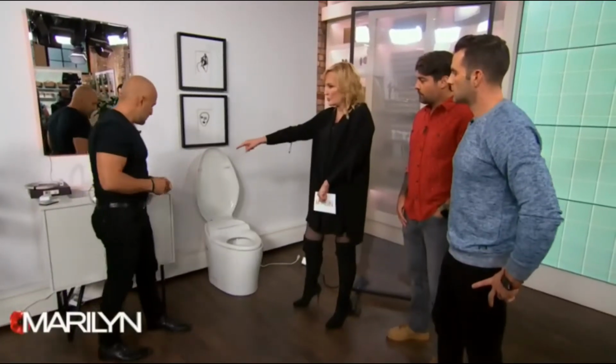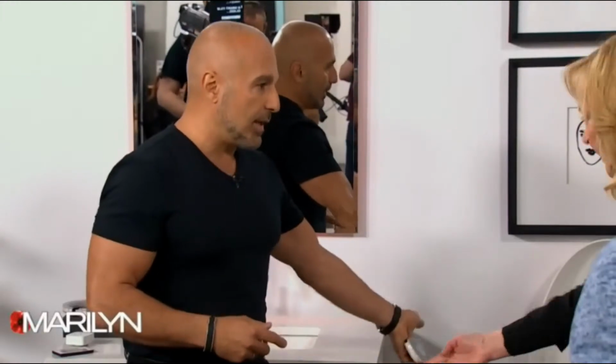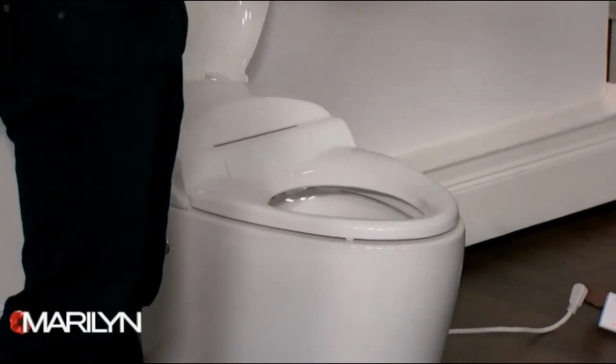So the remote control, because I know how much you guys like those too. Where does that go? You would just put it beside the toilet or underneath, mount it somewhere. Oh, it's got a cradle. You take it off, and you can control the wand, the temperature of the seat, the heat, the water, the air drying, everything.